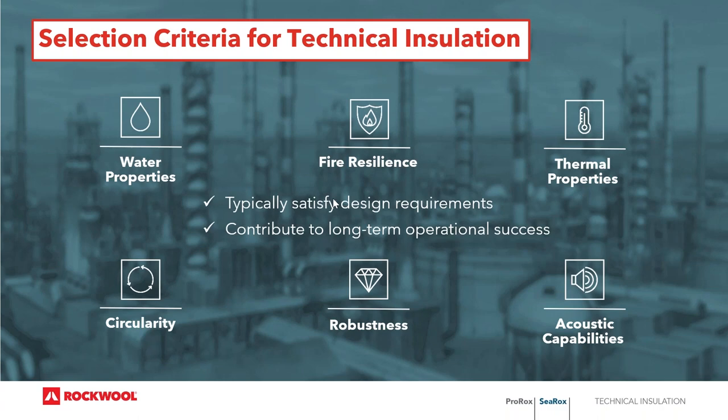While there are numerous properties to be considered when choosing an insulation, the market has consistently identified a short list of key selection criteria for technical insulation. These are the critical properties where insulation materials need to perform at a high level to best satisfy design requirements and contribute to long-term operational success. But for the purpose of this presentation and safety, we're going to focus specifically on water, fire, and acoustics.